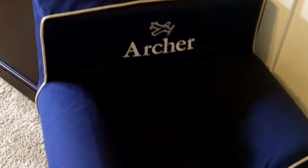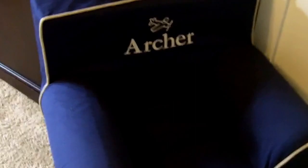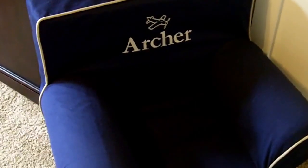And then here is his Anywhere chair that we use for his monthly pictures.